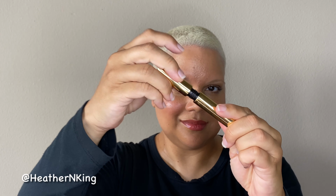So this is Shade Slick. It's the Tinted Lip Oil in the shade Marrakesh. And I literally just need one swipe of it on my bottom lip and one swipe on my top lip. It's beautifully pigmented. Got nice slip. It's not sticky. None of these items have any fragrance to them.